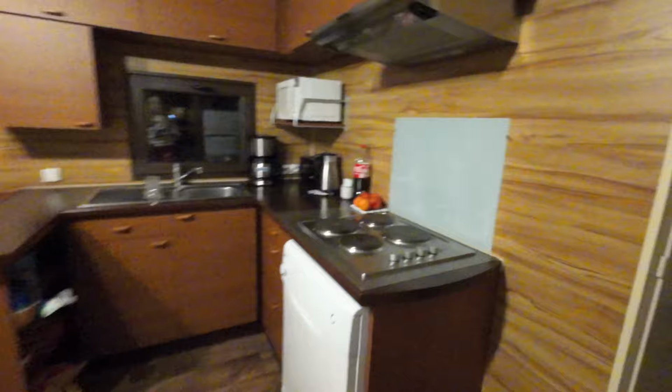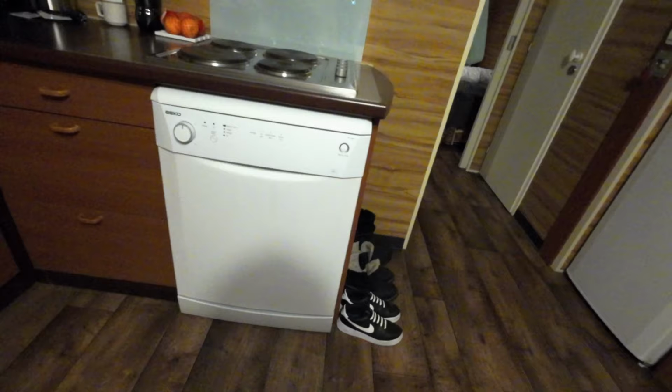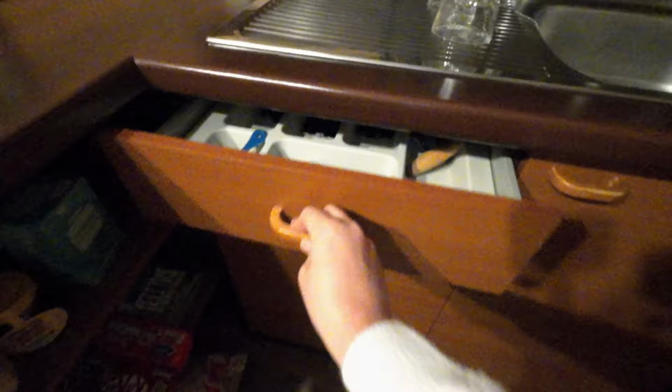There is a fully working kitchen, so there's a hob there. There is a dishwasher, which is amazing. There's drawers, there is a bin in here. We've got a big space there. Cutlery here. It does have a corkscrew, knife and a peeler, and an opener, absolutely priority. And we've also just stashed some food there.